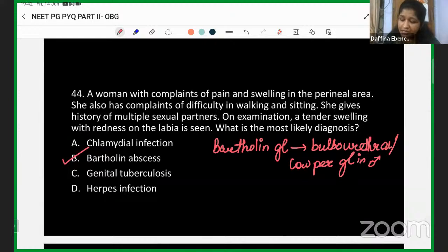When it is infected, it can lead to something called a Bartholin cyst. The Bartholin cyst further on infection will lead to a Bartholin abscess. This Bartholin abscess can present as pain, tender swelling, foul-smelling discharge. All these can be present. It can progress and lead to difficulty in walking and sitting. So what will be the answer? Bartholin abscess. What is the treatment for Bartholin abscess? Either you can do an incision and drainage or you can do a marsupialization.